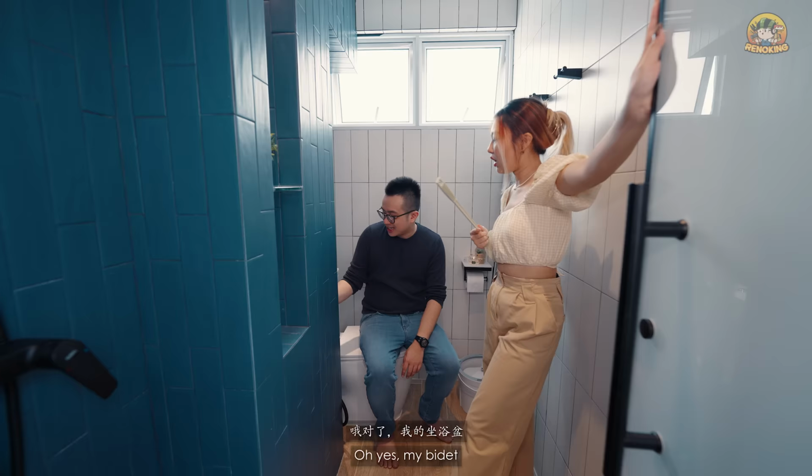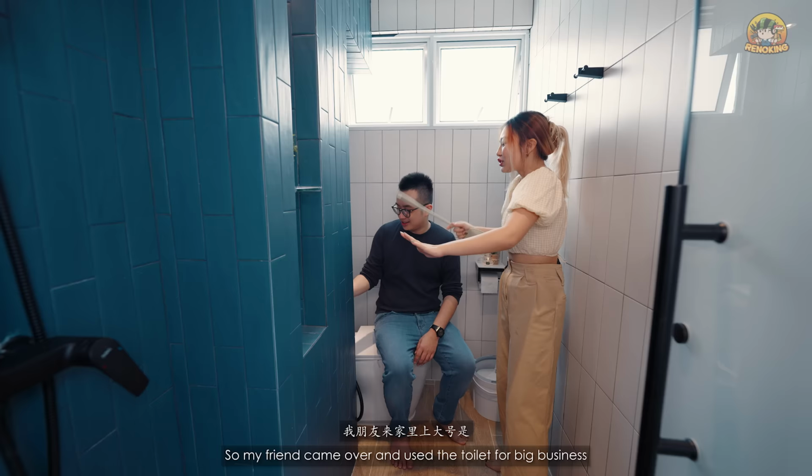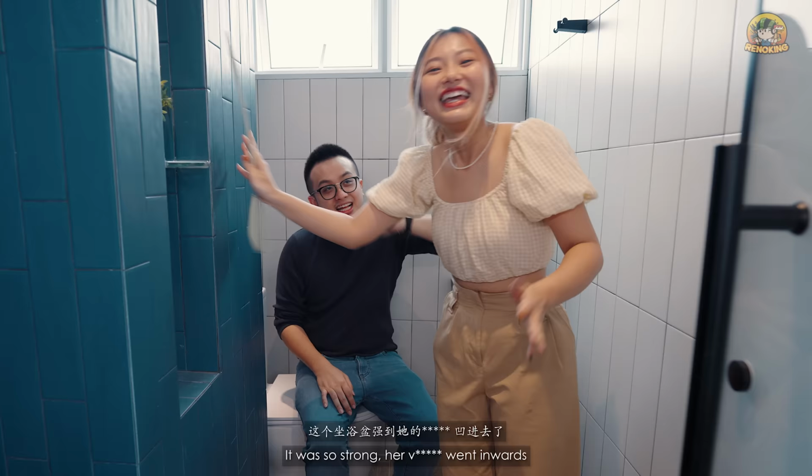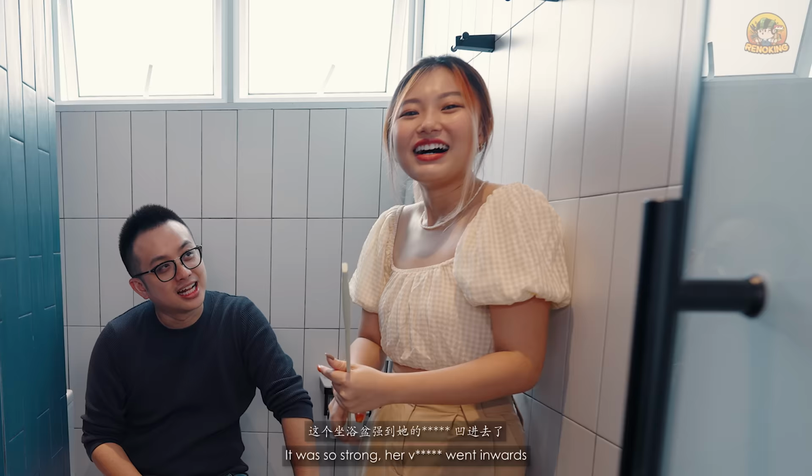Oh yes, my bidet! Don't do that, it's very strong! So my friend came and used the toilet for big business and then she wanted to use the bidet to clean herself. She said it's so strong, it goes inwards.